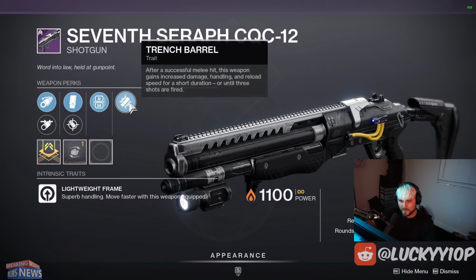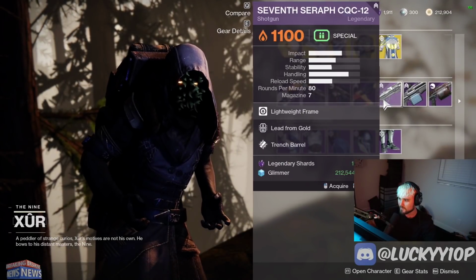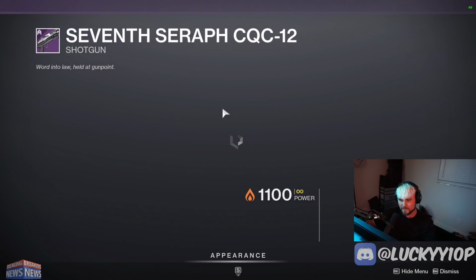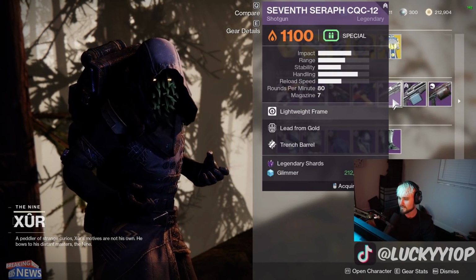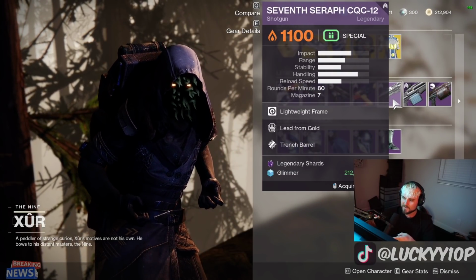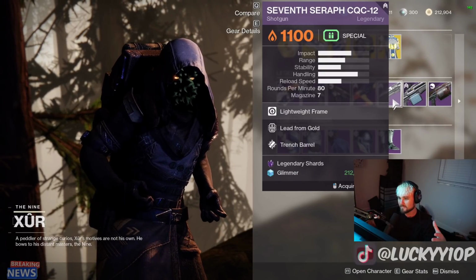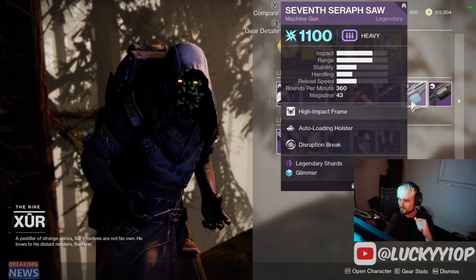I want to say there's some viability to using this in PvE, but I just don't think so. Currently, I'm not seeing anyone use these pellets, and even this roll right here is not some sort of magical, insane PvE roll. I did try to melt Razia with this exact shotgun with Vorpal, and we were unsuccessful, so it's not meta by any means, but it wasn't half bad. It got like 75% health on Razia.